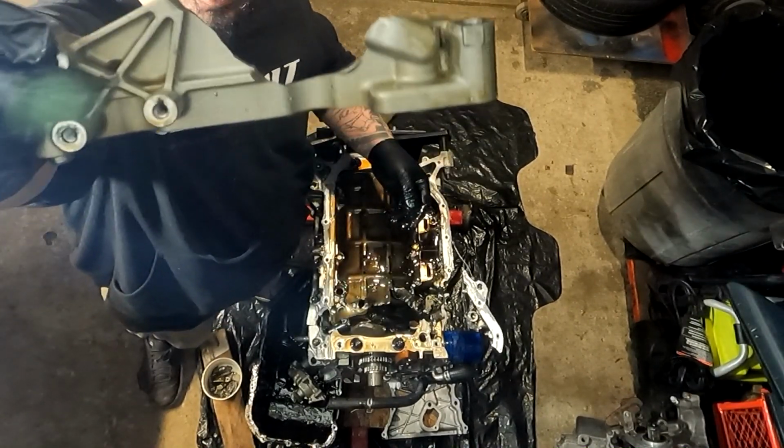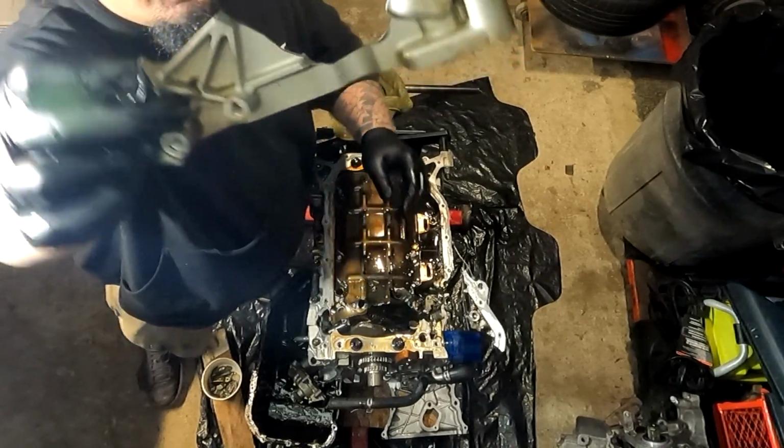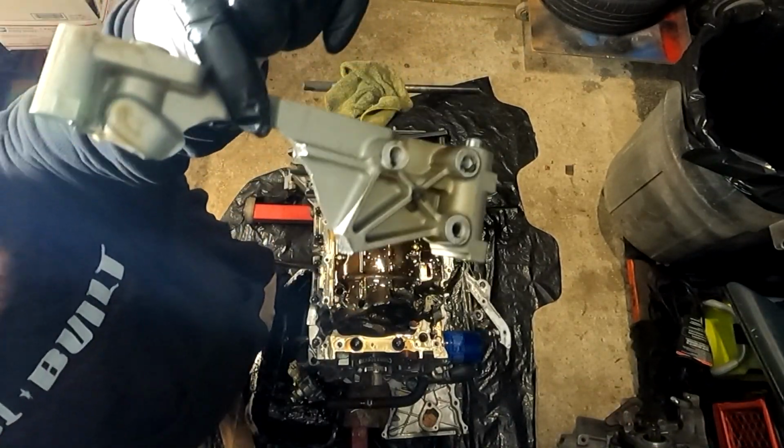I'm pretty sure we can JB Weld the oil pump back together. Should be good as used.